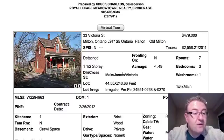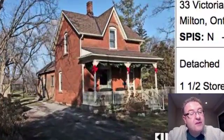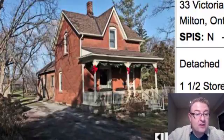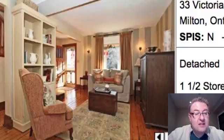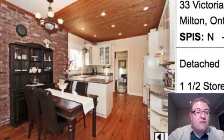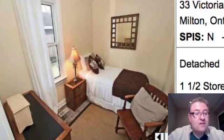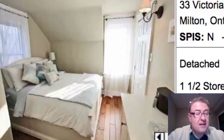Victoria, another one I'm surprised at. I have a feeling there's more than meets the eye to this one. On paper, though, we're talking about a massive, almost a 250-foot deep lot. We're talking about a good-looking home, probably not huge, but a renovated main floor, pot lights into like a wood ceiling. The kitchen looks like it's had some work done. I mean, to me, everything looks good.